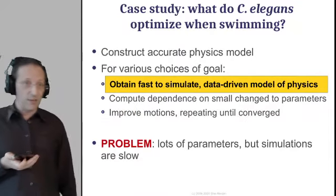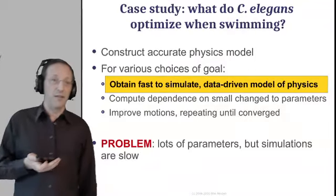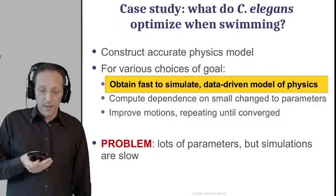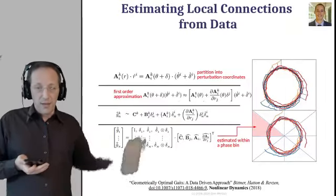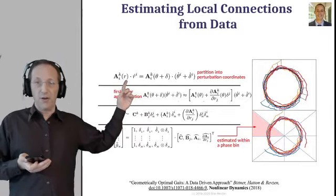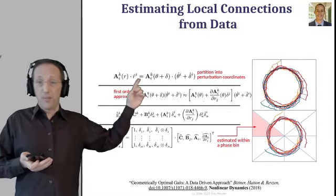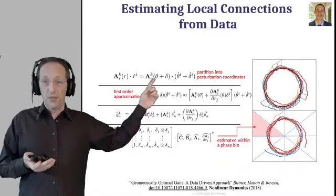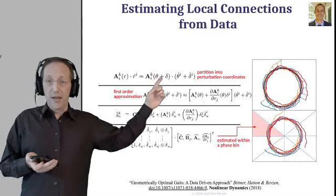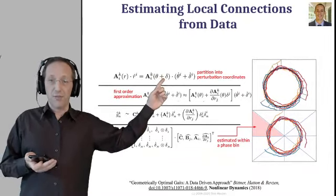And now I'm going to get to the really only equation heavy slide that matters at all in this talk. And that is, how do we do that? Well, take our connection model, A of R, R dot. R is the shape, R dot is the rate of shape change. We split the parameters into theta, which is where we are on the characteristic cycle that the animal is exhibiting, and delta, which is a perturbation, a small change from the typical motion.